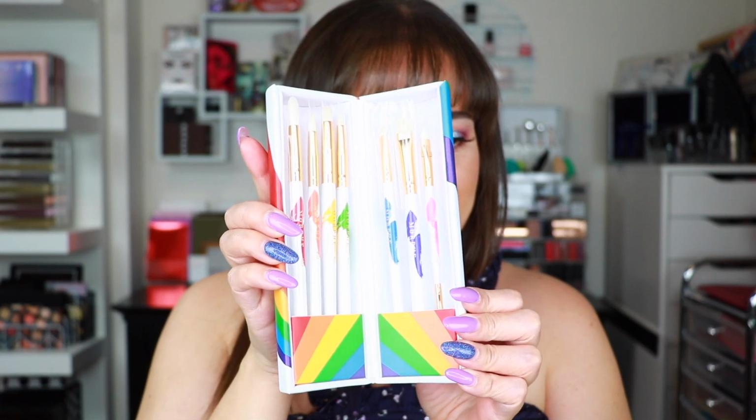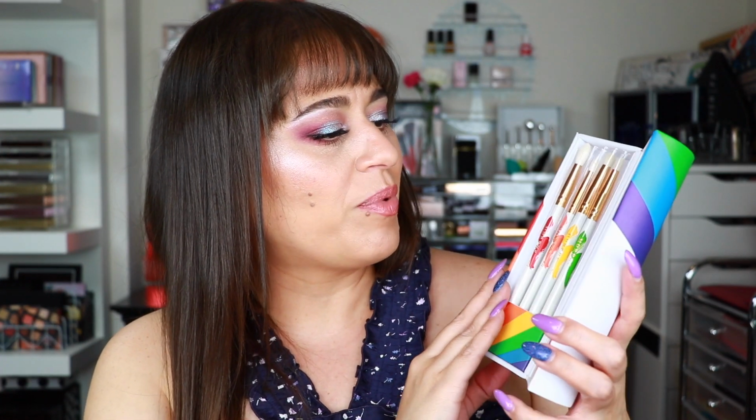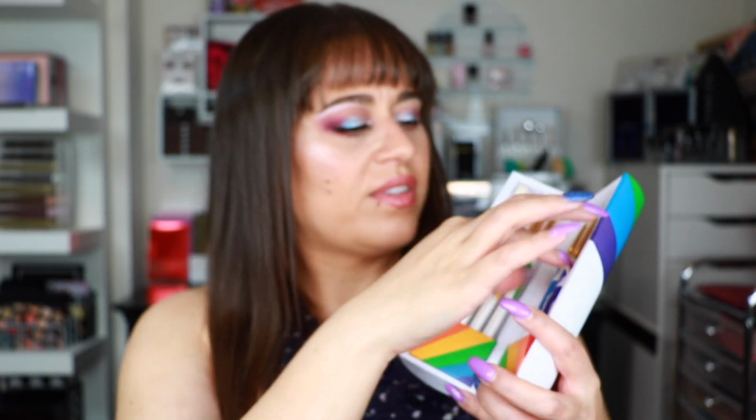I also picked up one of the items that they were advertising for Pride Month. This is the Live in Color brush set, and I thought it was really nice. I wanted to get the palette too, but I have a lot of rainbow palettes. I need to slow down on my palettes. And the way this one works, it opens up like this, and then your brushes are inside. I thought this was really cute, and all the proceeds do go to charity. So if you look, you can actually lift it up like this to get the brushes out. So you can actually lift this, and on this side as well.